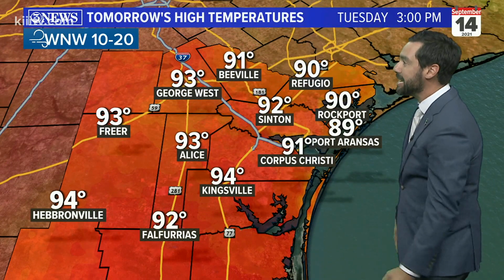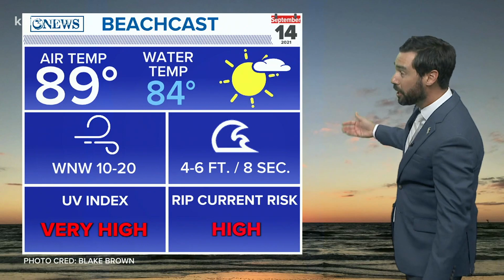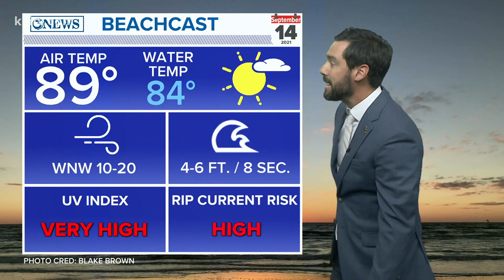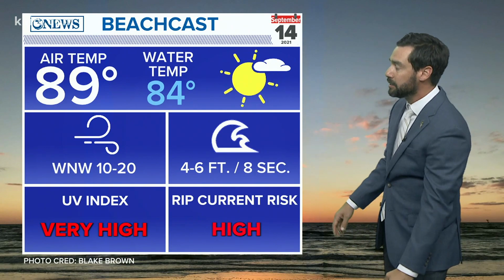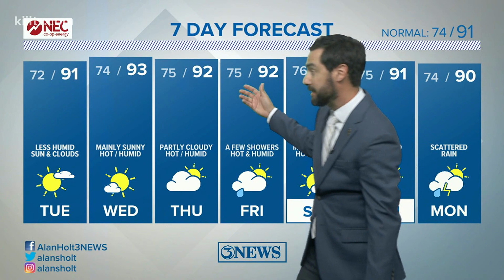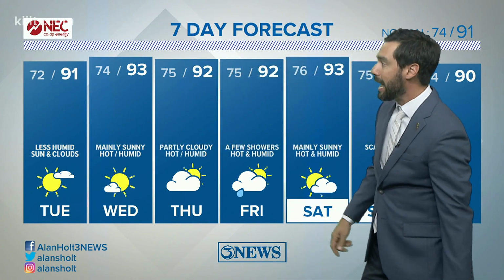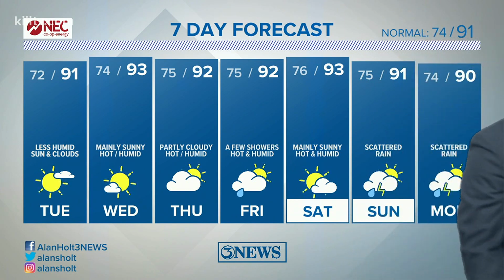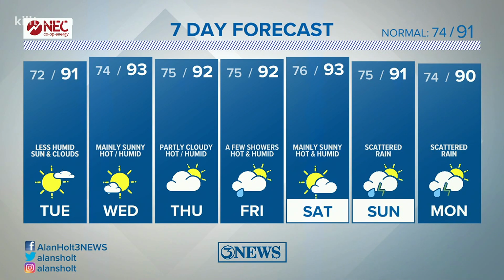Mid to low 90s tomorrow afternoon at the beach. Rip current risk going to remain high. UV index very high. High, 89 at the beach with 4 to 6 foot waves, but improvements in terms of the flooding on area beaches. The next 7 days, quiet, low 90s, pretty close to seasonal average, a little chance for rain Friday, and additional rain chances into Sunday and Monday of next week.